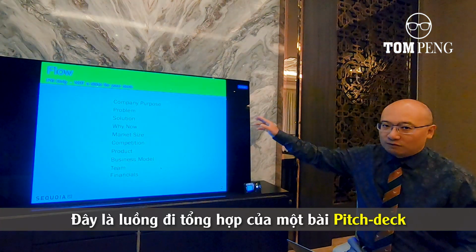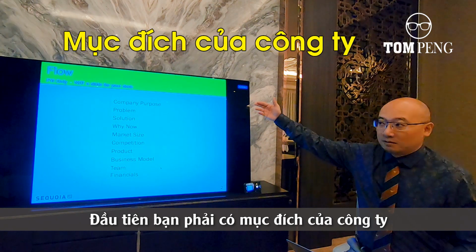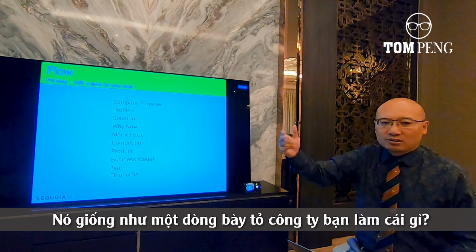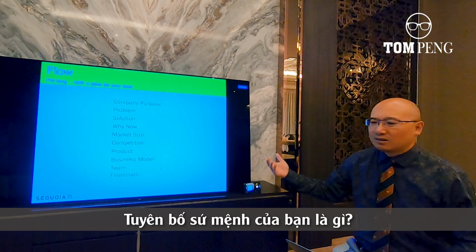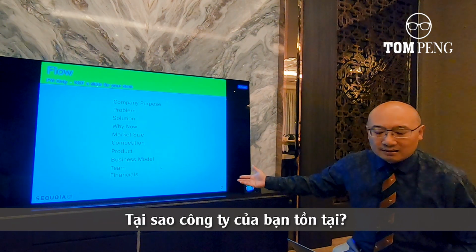This is the general flow of a pitch deck. So first, you have a company purpose. It's like a one-line statement. What does your company do? Like, why are you here? What's your mission statement? What do you want to do here, right? Why does your company exist, right?